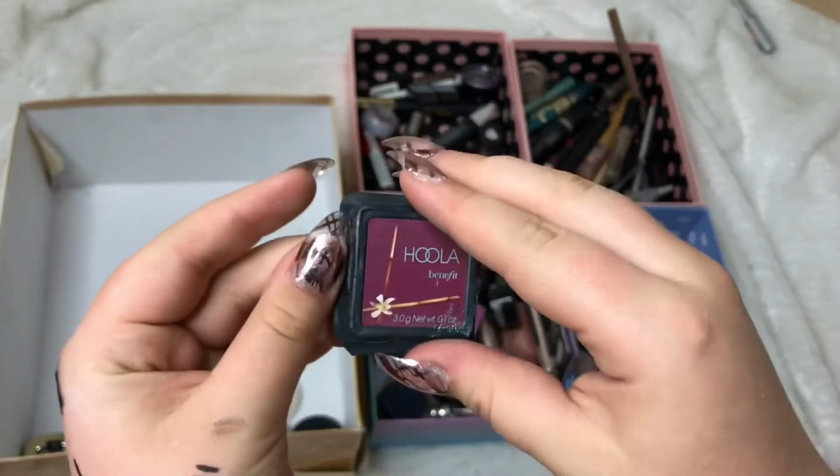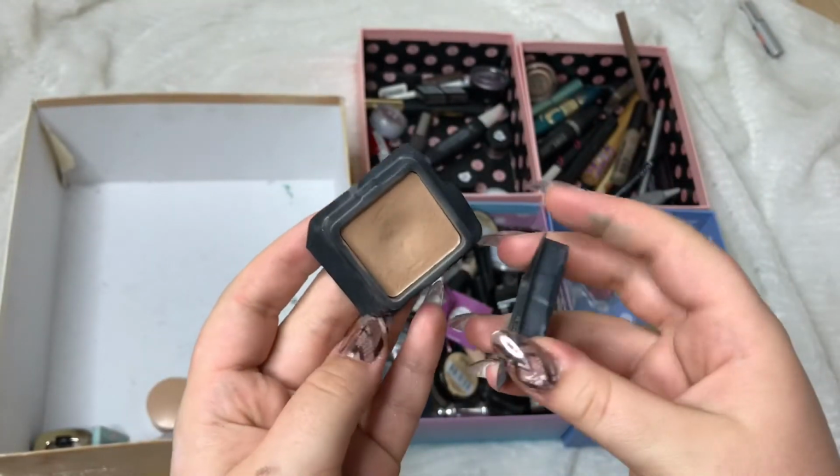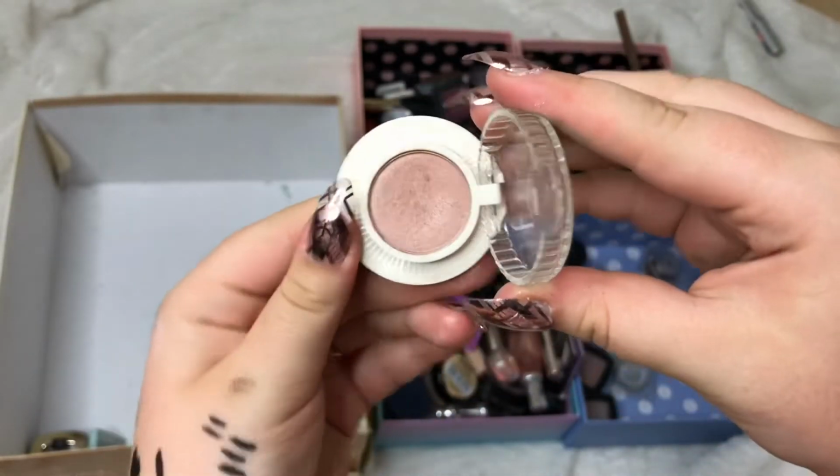I have a mini Benefit Hoola Bronzer, which I used as an eyeshadow for a really long time, but I now have the Hoola Bronzer, so I'm going to pass this on. I have the Benefit Longwear Powder Shadow in Nude Swings. I do actually like this colour, so I'm going to keep this for now.